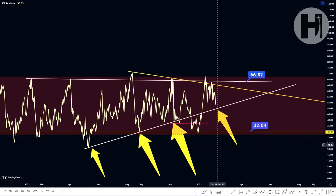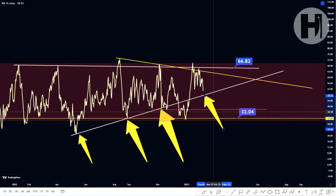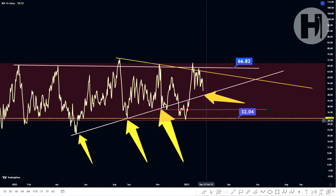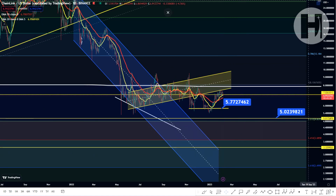Let me extend this pink trend line, because this is going to be a pretty important support trend line for us to hold. And then you have the yellow support trend line at 32.04. So that's regarding the daily chart. Let's switch over to the Binance website.